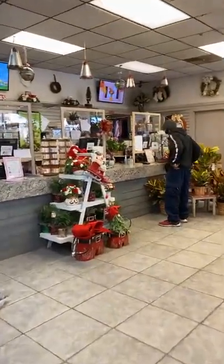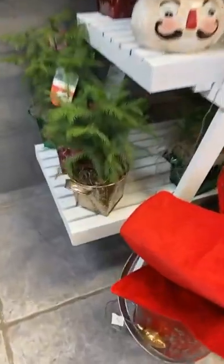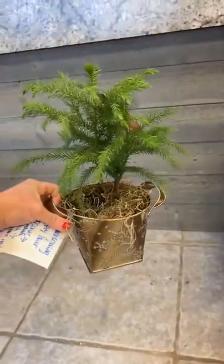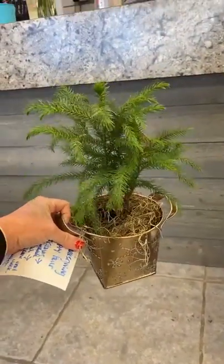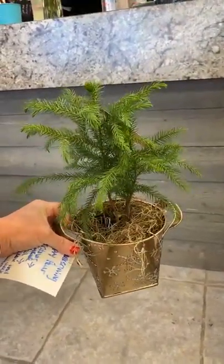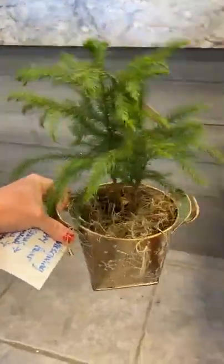So Christmas, a lot of people like novelty containers. So here is a little 4-inch Norfolk pine tree. This is a nice, cute gift that people love to have at Christmas time. And Norfolk trees can actually last all year round. All you have to do is just mist them. And these are $24.95 in these containers.